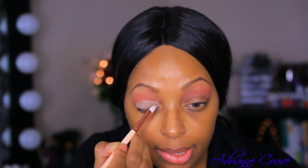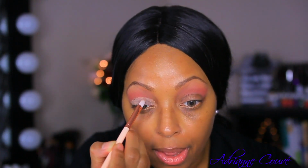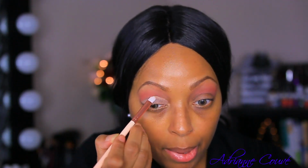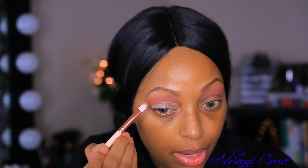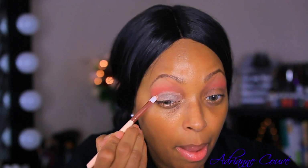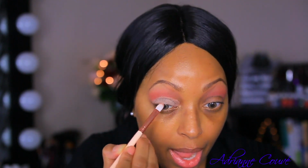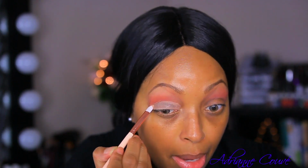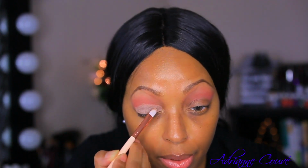I'm really excited to have this palette. It's not my first Juvias palette. I have the Masquerade palette, but I'd never really gotten into it and used it. So this is the first one that I've actually applied to my eyes. I've swatched my Masquerade palette, but I just have not had the guts to get in it. And oh my gosh, I hope this cut crease turns out okay.